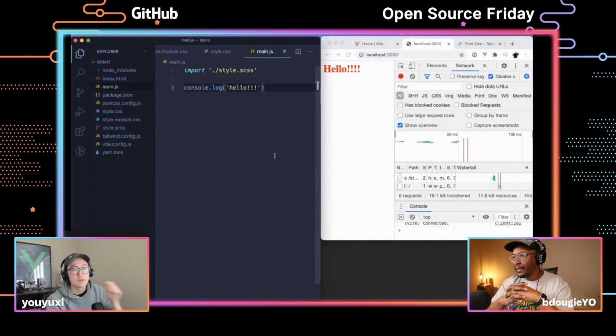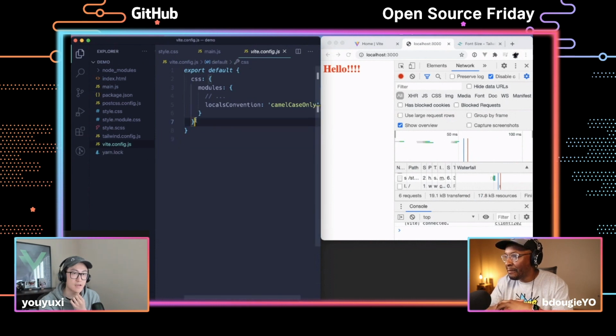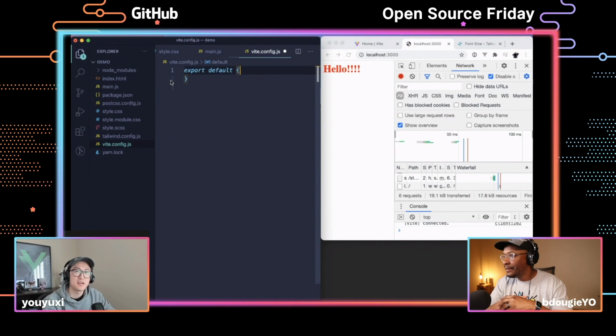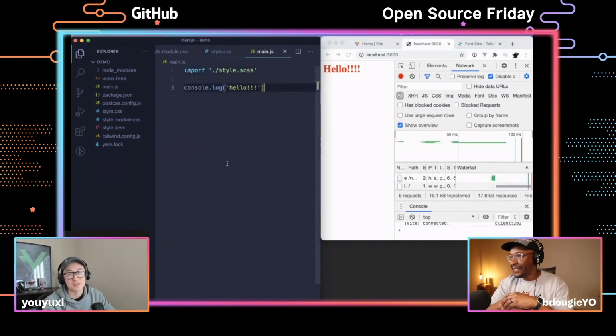Nice. And then real quick, going back to the Vite config, we didn't do much to set this up. We did create some PostCSS config, that was the config that we had before, so we didn't really do anything to make this work. This is actually unnecessary right now because I was just showing how you can customize CSS modules. Okay, excellent.